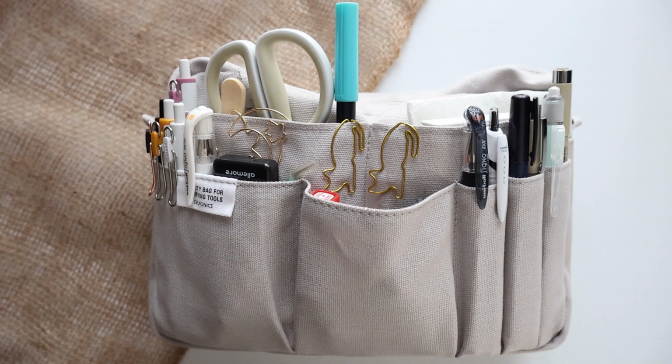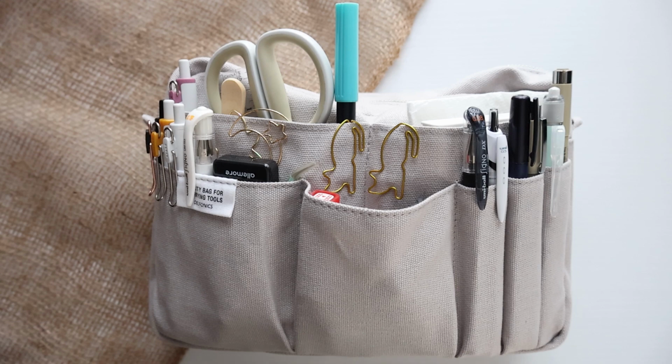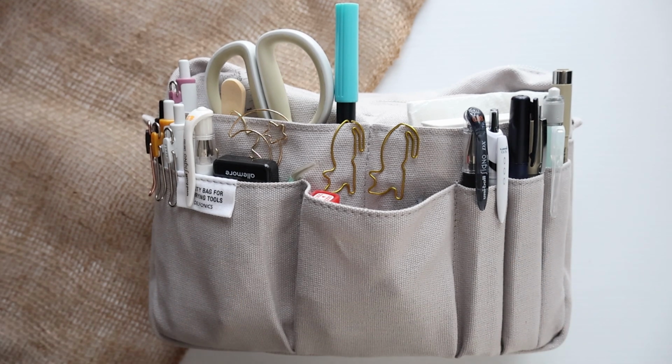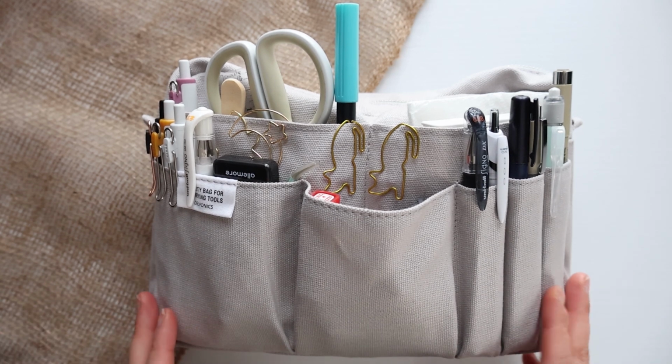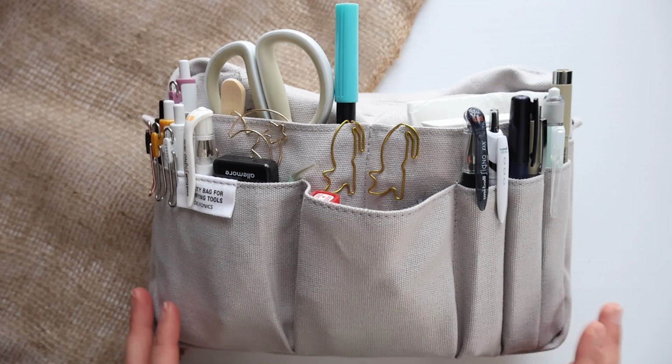So I wanted to go ahead and just share what I have in my bag now and add a little bit more information as to why I decided to get this bag and why I made the switch. So without further ado, let's jump right in. So this is a Delfonics carrying case in the A5 or medium size. This is in the color light gray.